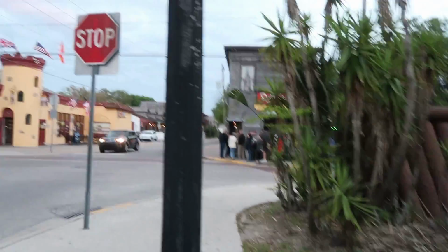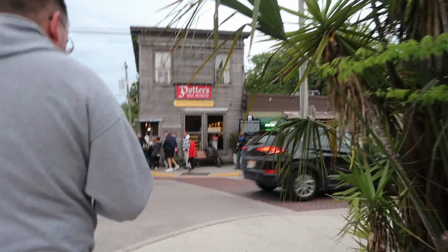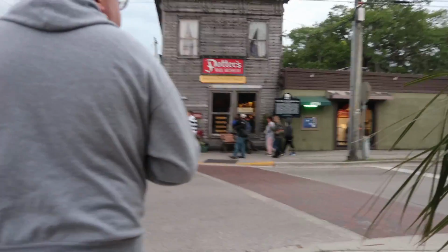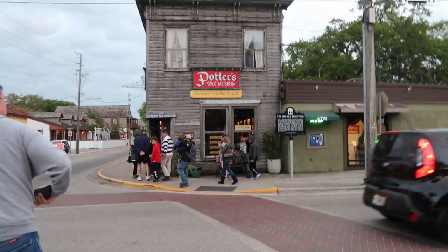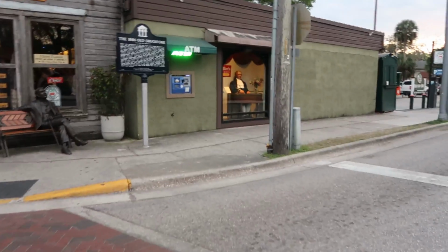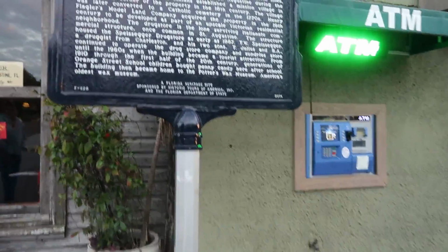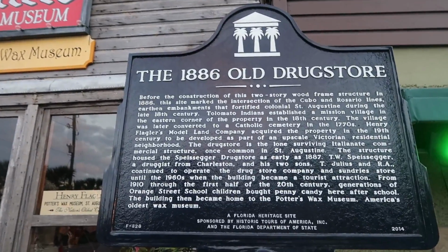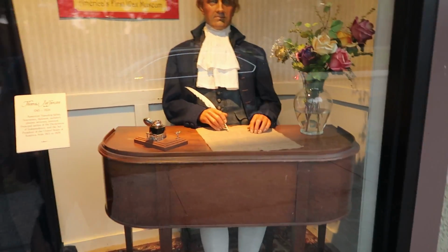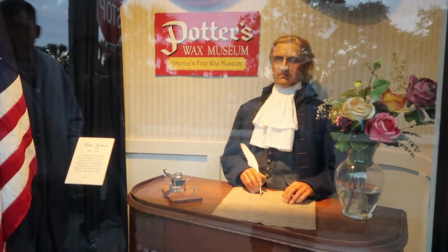When you get out of the parking garage, first thing that you can come up to is now called the Potter's Wax Museum. But it's an old drugstore. Since it's been here for a long time. 1886. If you want to pause and read. I did do a video before in here of pictures and whatnot, but here's an example. Creepy.